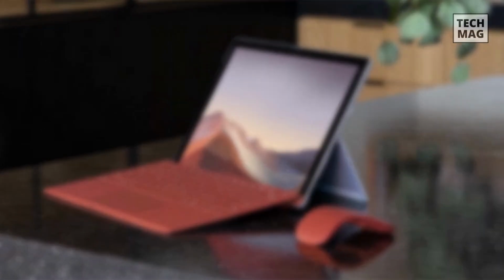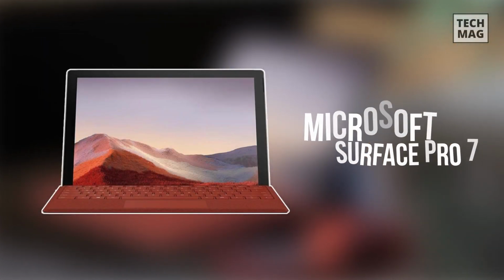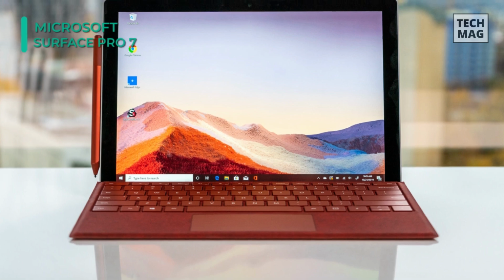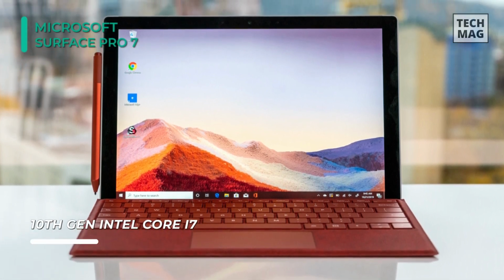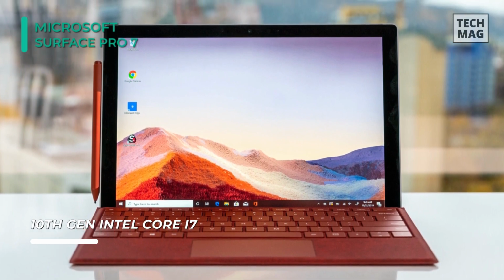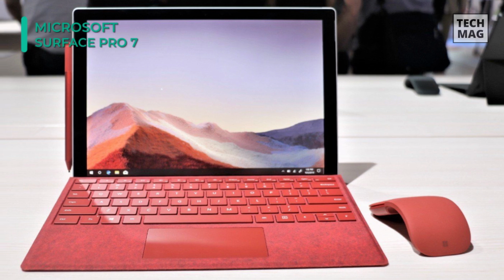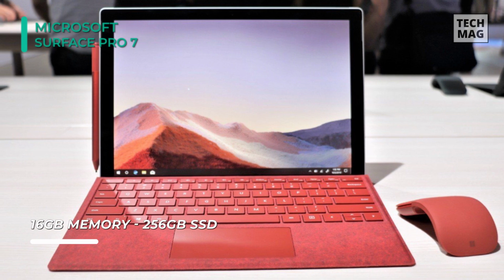Up next on the list, we have the Microsoft Surface Pro 7. Weighing just 1.74 pounds and measuring just 0.33 inches thin, it features a magnesium design with hidden perimeter venting. The Surface Pen provides up to 4,096 pressure sensitivity levels, while the Surface Dial allows for on-screen interactions. It features a 12.3-inch Pixel Sense display with a 2736 by 1824 screen resolution and a 3:2 aspect ratio.